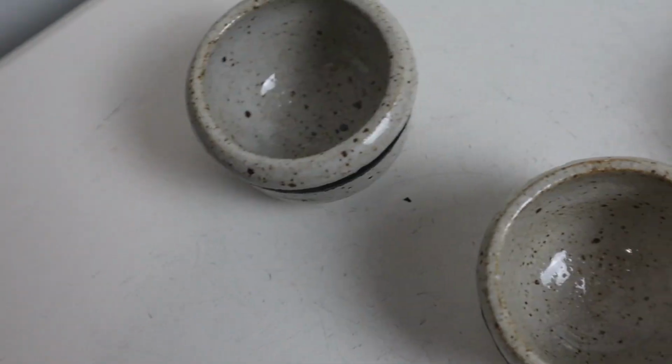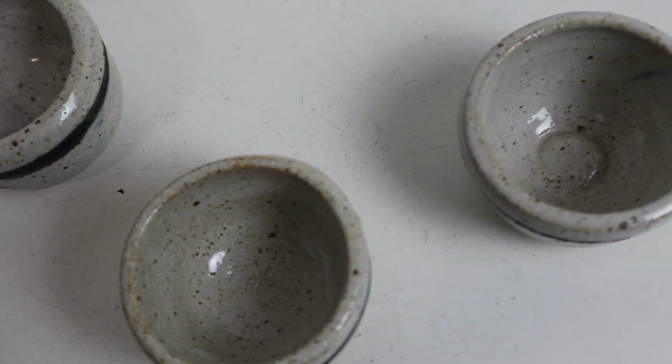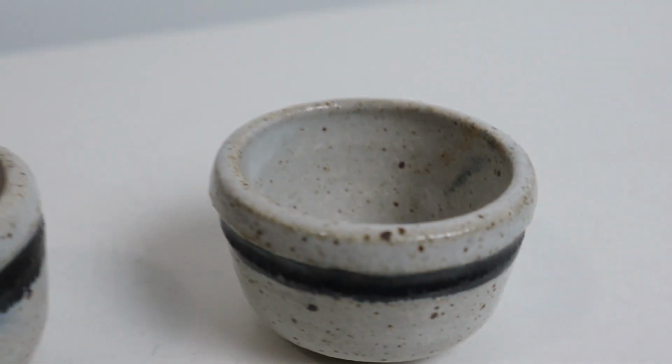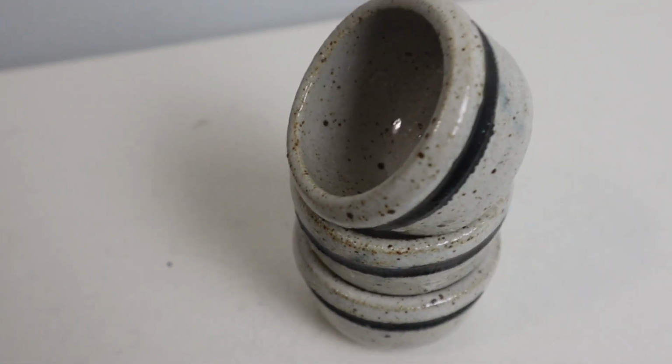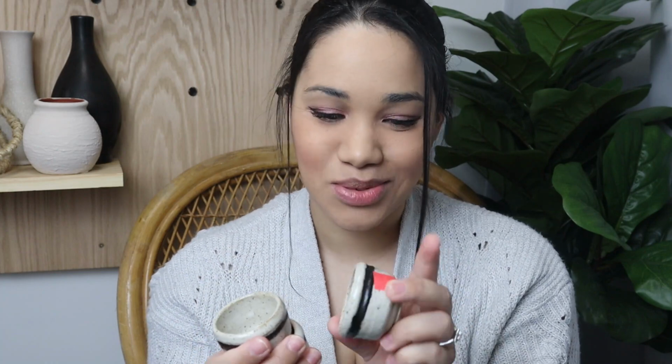All right, next we have these little tiny bowls. Now I have no idea, and when I say no idea, I mean no idea what these were originally used for. I don't know if they were maybe spice bowls or something like that, but they're so cute. I feel like the speckled look is just very in right now, so I really liked that detailing on it. I just like them as decor pieces, just putting them on a shelf or maybe on a little entryway table or something. So these little tiny things were actually $2.99 for this set, so not too bad in my opinion.